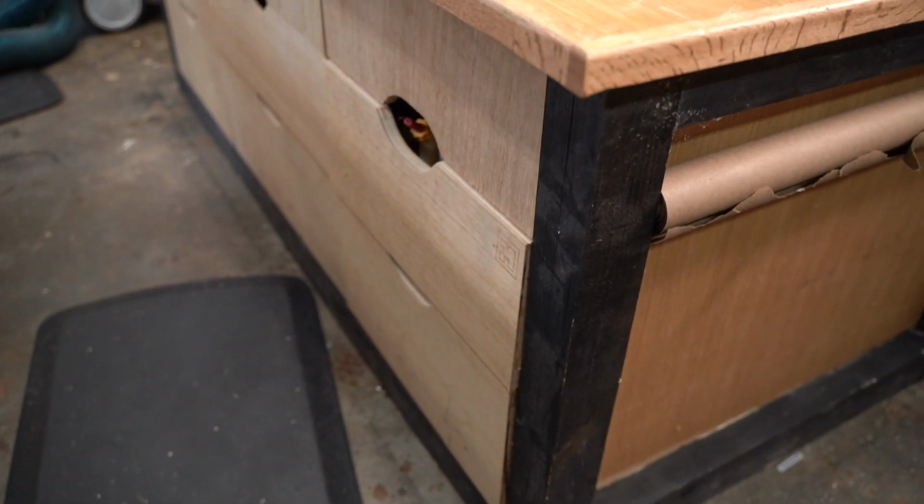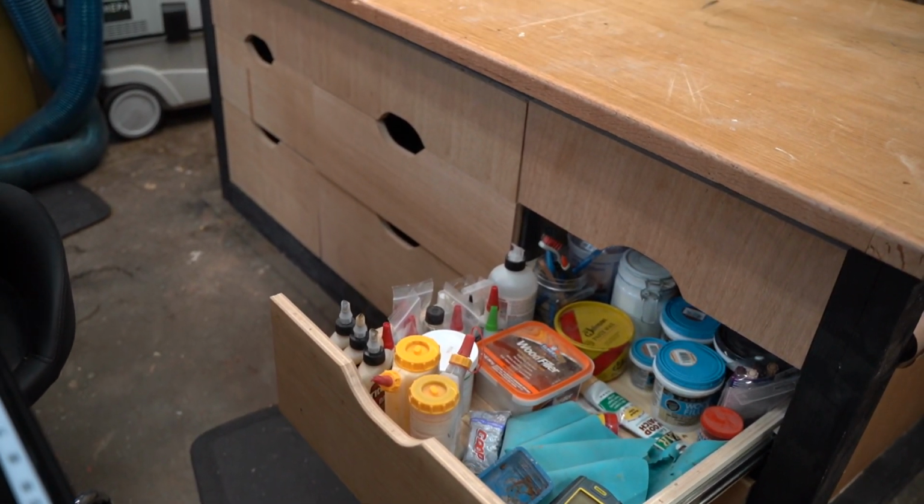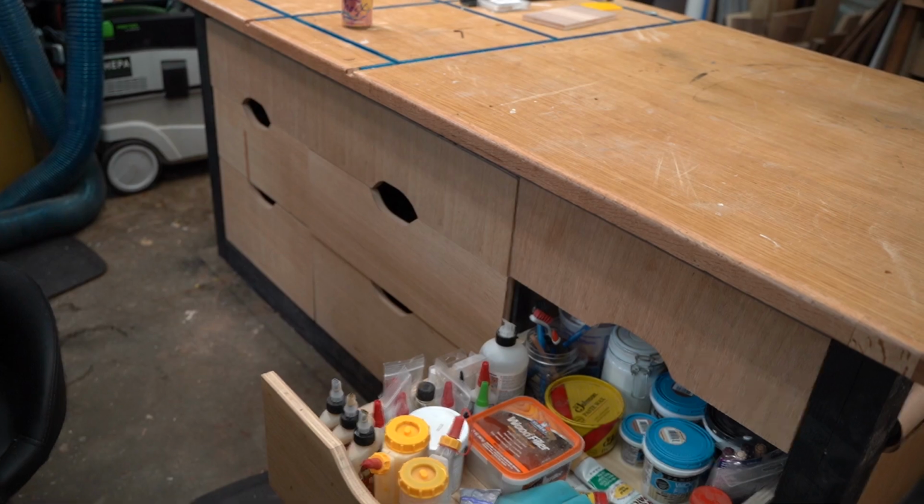And then I have drawers on the other side, which, look, I'm showing you what's inside, but I'm not going to tell you about it because it's a drawer and there's just stuff everywhere.